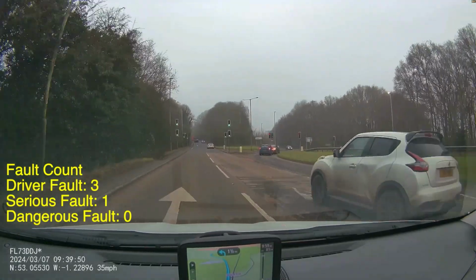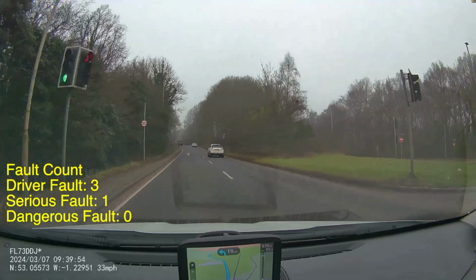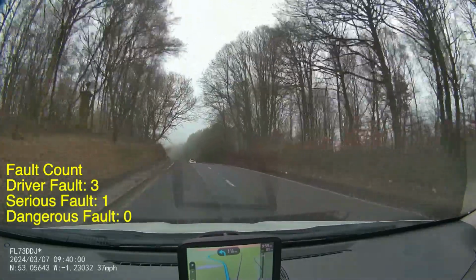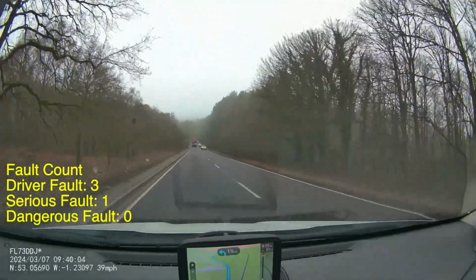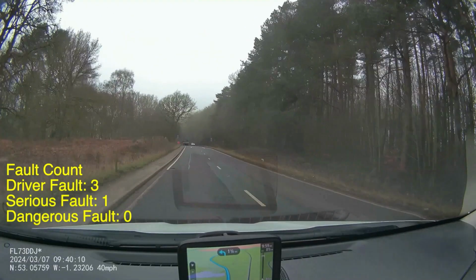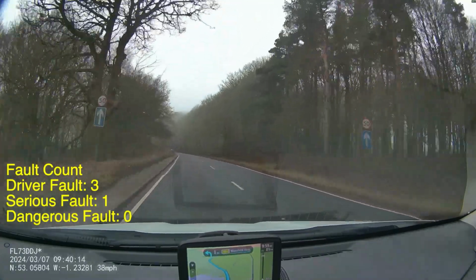Just as we come past these lights here, the road changes and we've got a lot of bends up ahead. So again, the speed is going to come down as we go around those bends. We don't want to rush through, because rushing through, you're just going to end up having difficulty controlling the car as you go along. Just find a nice balance again with that speed, because we don't want to go too fast around these bends, but we equally don't want to go too slow.